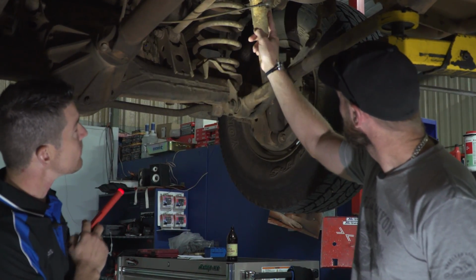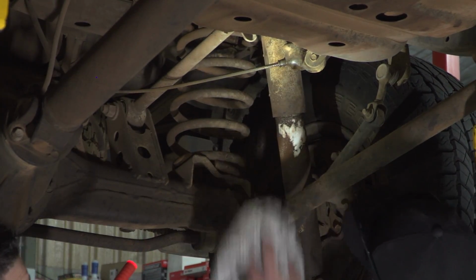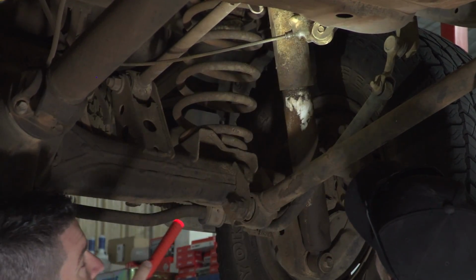Is that brake fluid? Yeah, it is. So that's the proportioning valve, and you can see it's leaking some brake fluid, so that's definitely not something that you want.